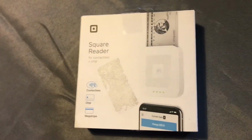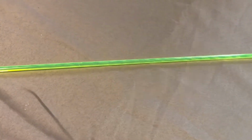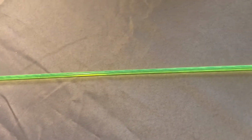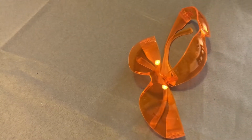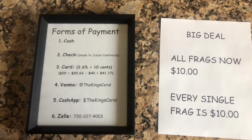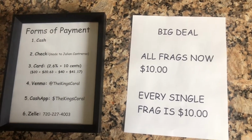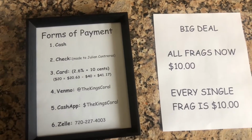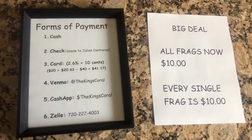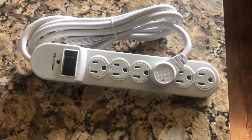I had to get this Square reader for people who want to pay by credit card. I got this coral pointer for people who want to point out their coral. I got these glasses for people who want to see the colors in my tank. I also printed up these little flyers. I didn't need to buy a flyer display, so I just used one of my photo frames and framed this flyer inside it. I'll post this next to the tank so people know how to pay.